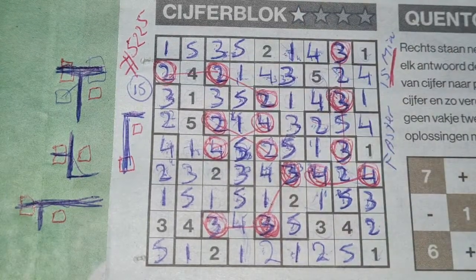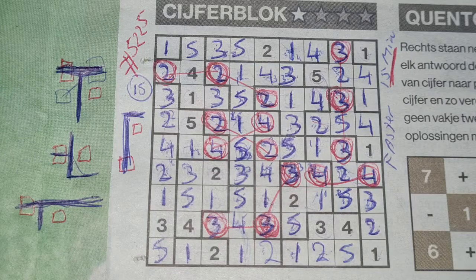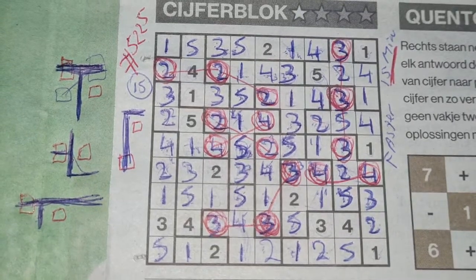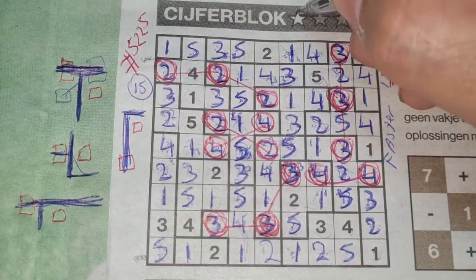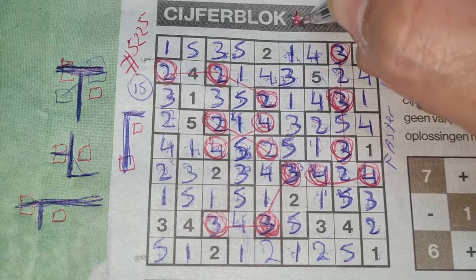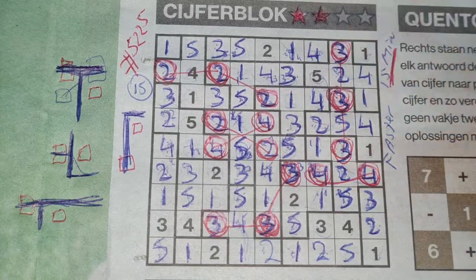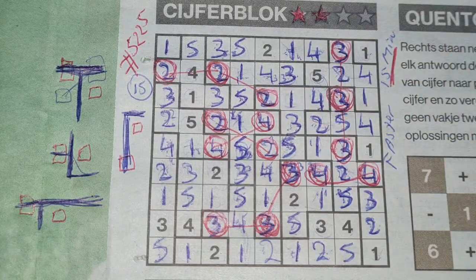Finish in 60 minutes. Wow, not faster. Little bit slower than I expected. So it's not really a 1 star. Well, need to think. Let me give this a 2 stars. Yeah, sometimes you need more time. You need to think. So let me indicate this with a 2 stars.